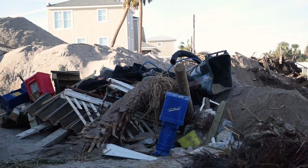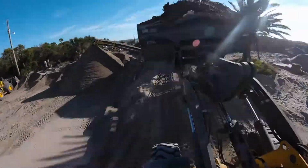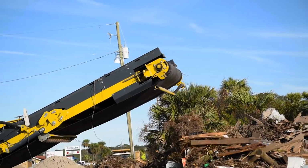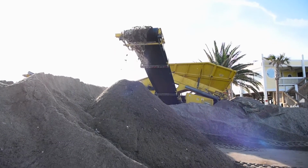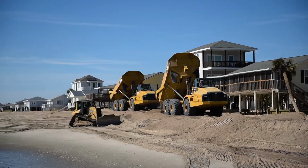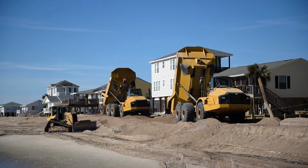And what we're currently doing is taking all the sand that has been blown onto the highway right away and bringing it down here to our stockpile area, where we're screening it and getting any construction debris out of it, and taking the recycled material and hauling it back down to beach access points and putting it back on the beach and constructing an approximately 5 miles long, 6 foot high, 20 foot wide emergency berm to save these houses that did survive the hurricane, save them from any more damage.